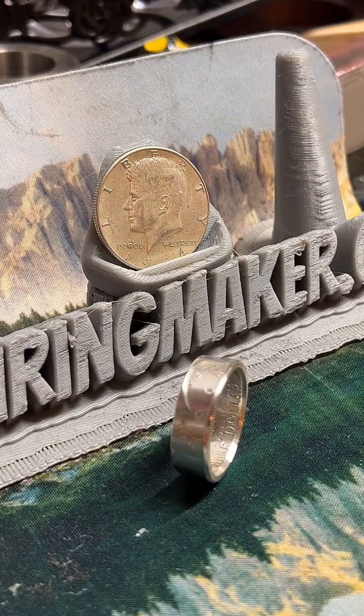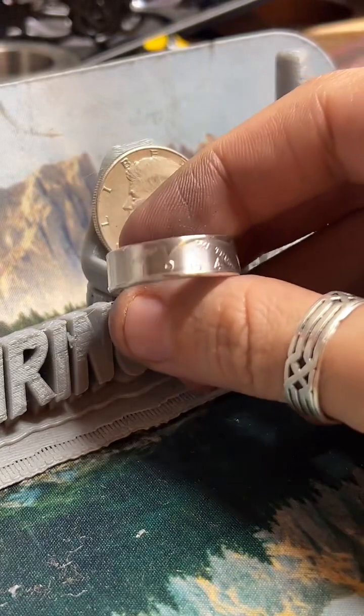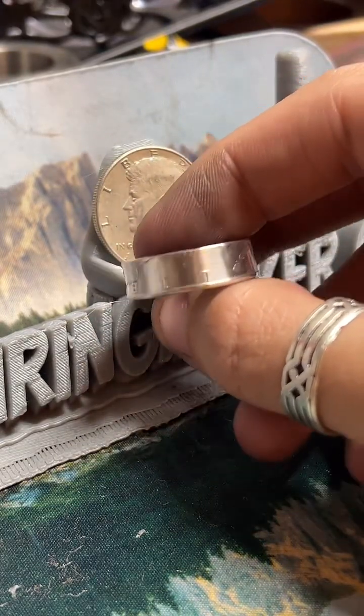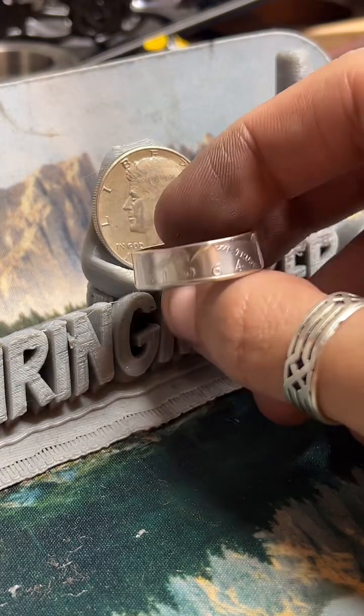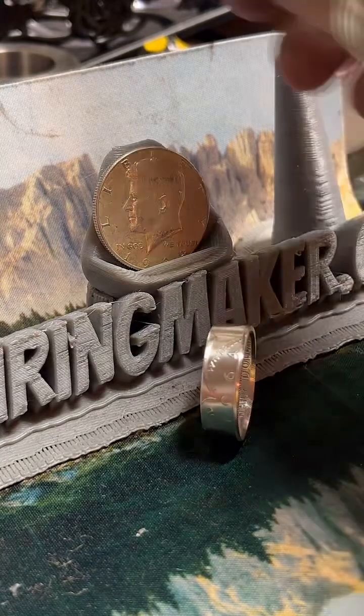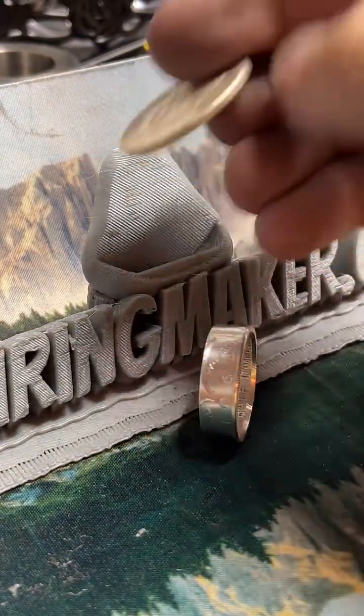How's it going, TikTok? So, I just finished making this 1964 90% silver Kennedy half dollar into a coin ring for one of my customers, and I really want to make another one. So, if anybody out there in TikTok land would like to get one, I do have another 64 to make into a ring.